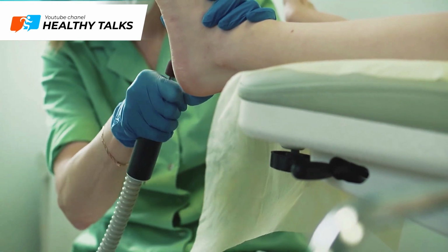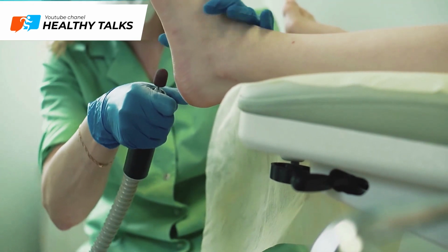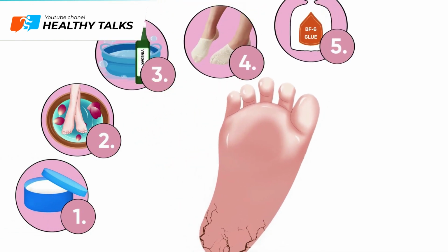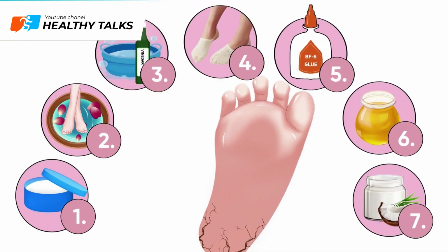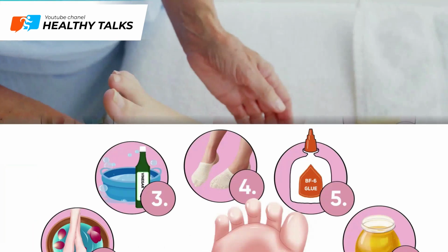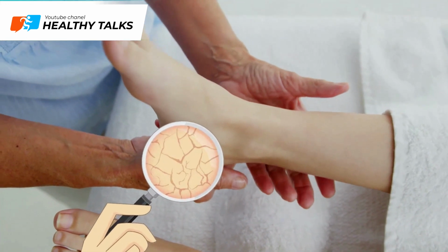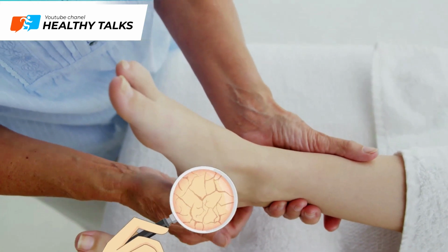You don't have to visit a pedicure salon to solve the problem of cracked heels. Today we will tell you about the most effective methods and devices to get rid of this unpleasant defect at home. You will also learn how to identify the hidden causes of cracked heels and how serious they can be.